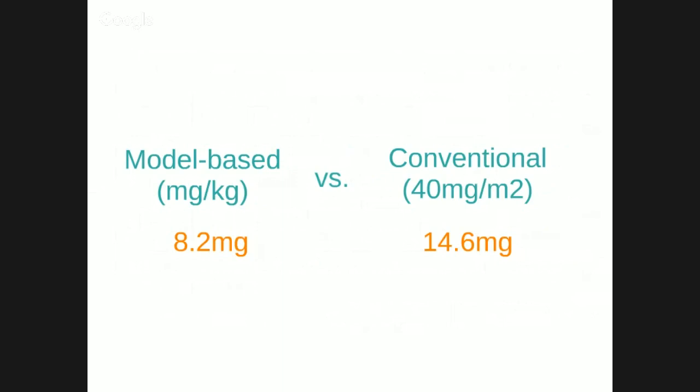Oh, wow. Okay. So typically in the setting of pediatric bone marrow transplant, in general, many protocols call for 40 milligrams per meter squared dosing, usually over 4 or 5 days. So every day a child would get this dose, and it's based on their body surface area.